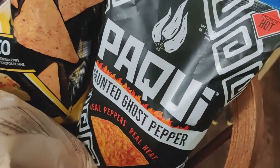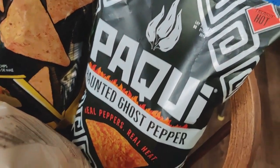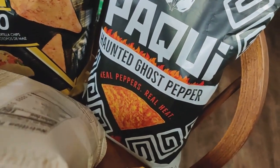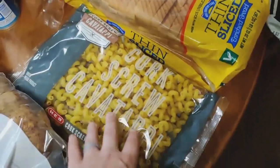Is that the same brand that did the one chip thing? Yes. So they're going to be really hot. I'm not even going to try that. Those are all you. Loaf of bread for sandwiches.